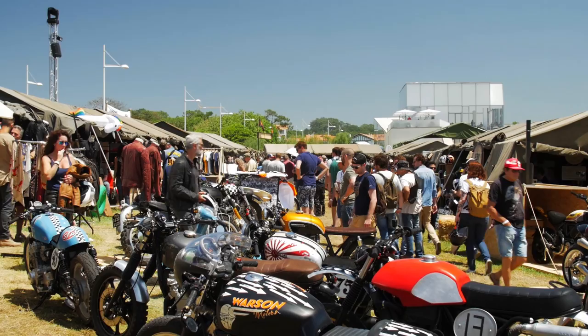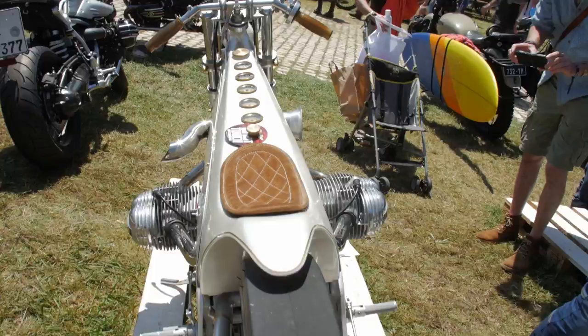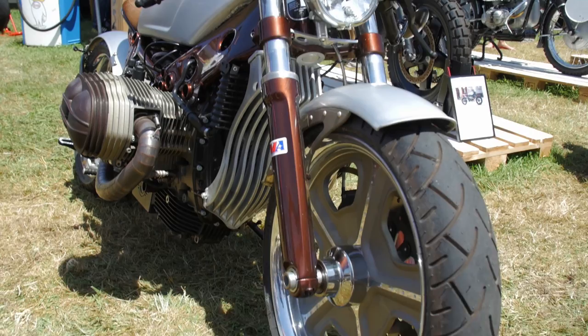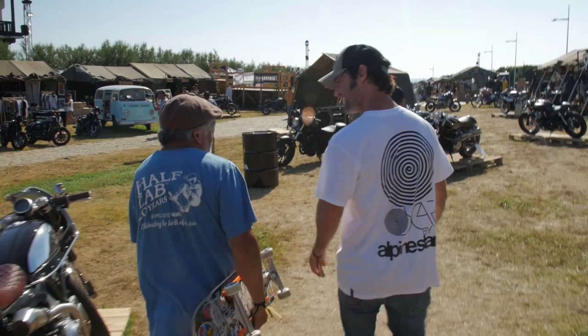A great collection of beautiful classic BMWs here. The village also has a mini skate ramp, so I headed down with skate legend Steve Caballero to have a chat about his love for motorbikes.